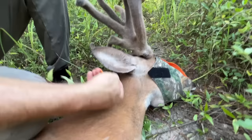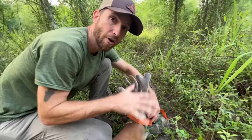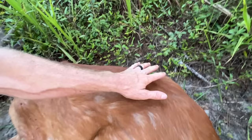Now, you can't just go out and dart deer and tranquilize deer. We have a special permit through FWC to be able to do what we're doing here today. You can see the backbone on this deer. The backbone's showing. That means he's not feeling too good, and he's got infection, so we've got to treat him.